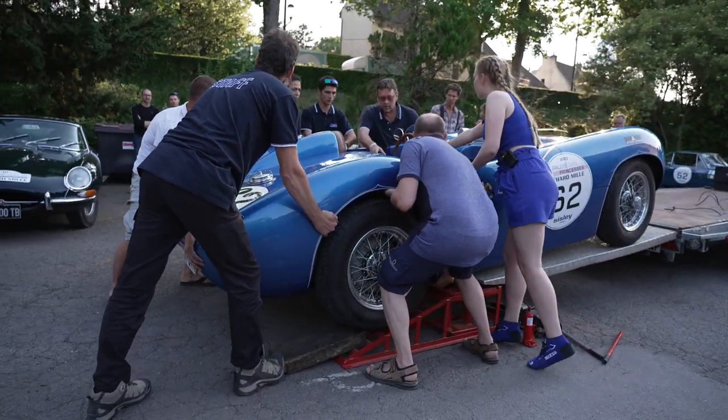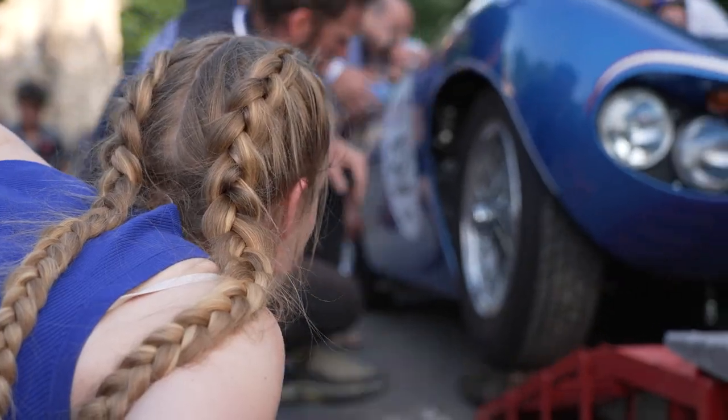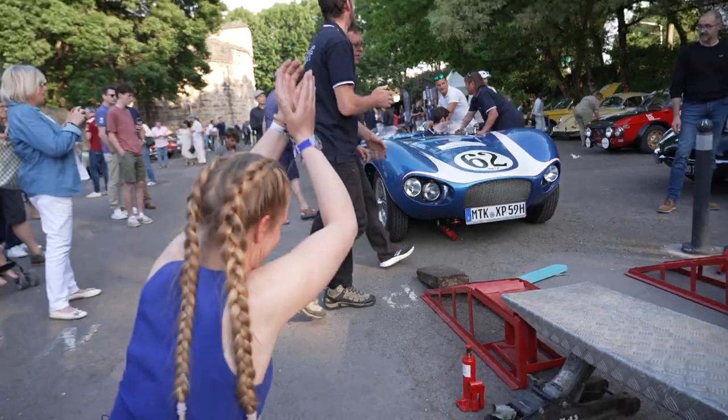Don't hesitate to put your feet on the car. No, on the seat. Go up. No, don't push on the door. We're good to go.